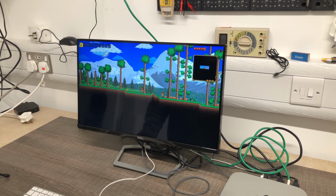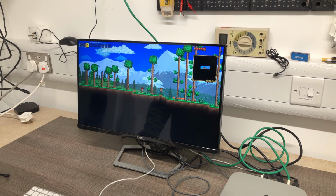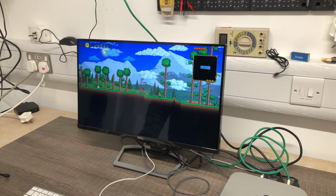There's a little bit of input delay, as I can notice. It doesn't feel great, but it's just like playing on a mobile device.